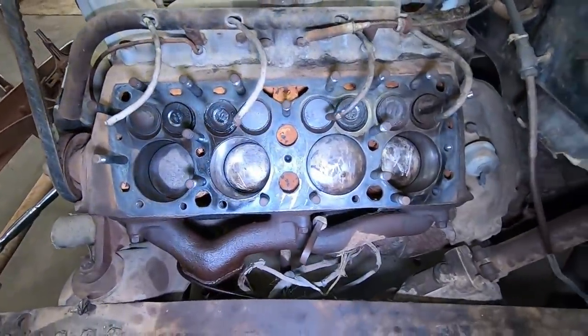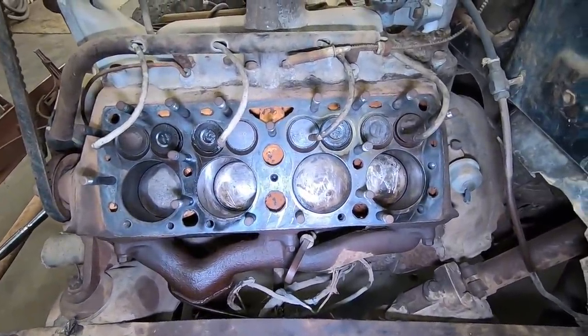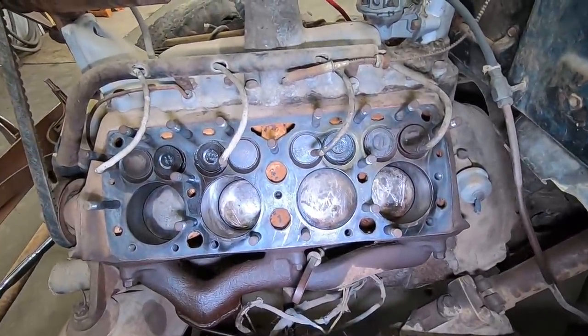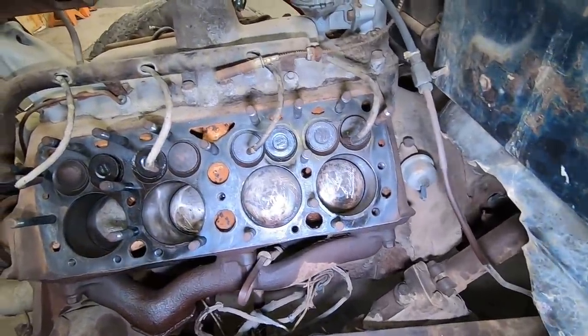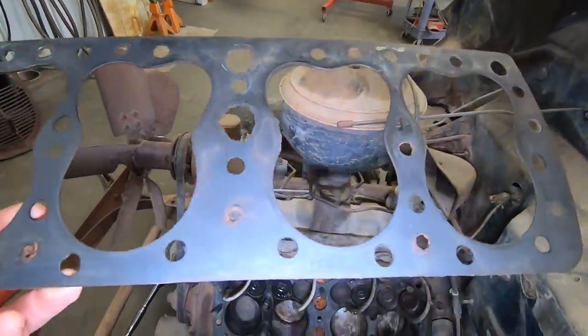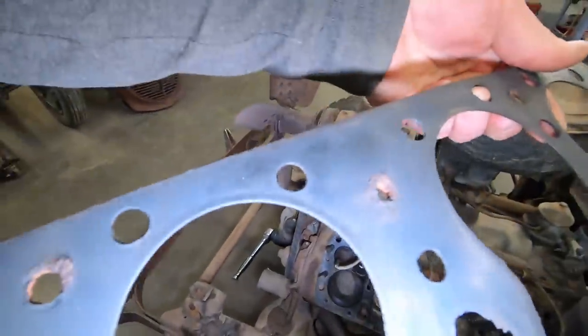So anyway, that means it's never been bored out, so standard bore, so that's good. All the valves got Ford script on them, so it's probably never even had a valve job. Oh yeah, we even saw this. Where's it at? Right there.